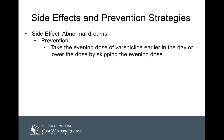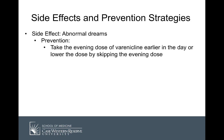Abnormal dreams are another side effect of the medication, and they can be minimized by taking the evening dose earlier in the day or skipping it altogether, thereby lowering the entire dose.